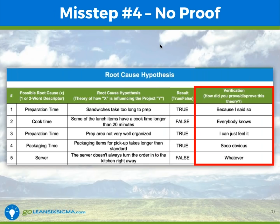How do you know it's true? Analysis, the phase of analyze in the define, measure, analyze, improve, and control is the crux. It's the crux of process improvement. If you don't have verification, then those are hunches, they're guesses, they're assumptions. Problem solving requires digging to the root, and the root cause analysis requires verification. Maybe you observed the root cause in action. Maybe you collected some data, maybe you observed it.